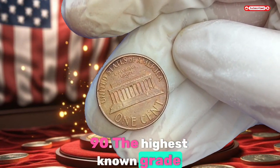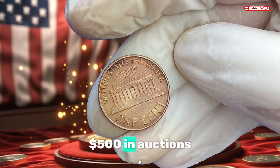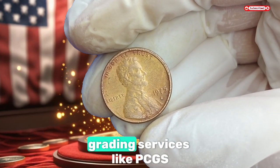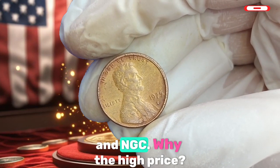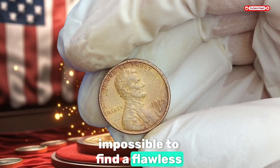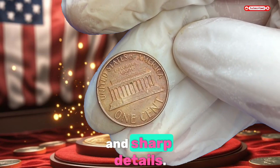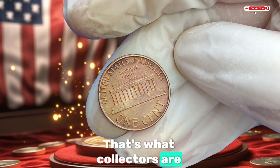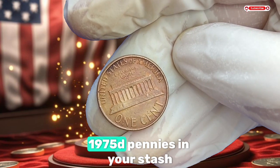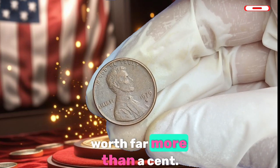The highest known grade for this coin is MS 67 red, and those have reached $350 to $500 in auctions, especially from well-known grading services like PCGS and NGC. Why the high price? Because it's nearly impossible to find a flawless 1975 D penny with perfect luster, no spots, and sharp details. That's what collectors are willing to pay big money for. So don't ignore those bright red 1975 D pennies in your stash. The next one you find might be worth far more than a cent.